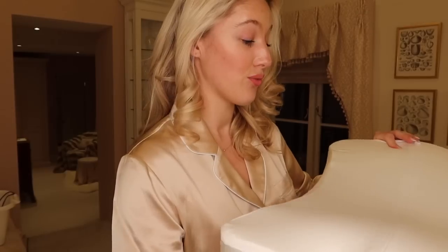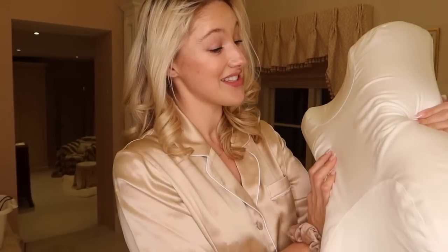So, when I came across Sleeping Glow's pillow, I thought, I'm not sure I find it comfortable. Anyway, there were so many different benefits to this pillow that I thought, do you know what, I've got nothing to lose. I'm gonna try it out. I am really shocked at how lovely this is. I'm sure all of you guys know about memory foam, and essentially this actually is a memory foam pillow.